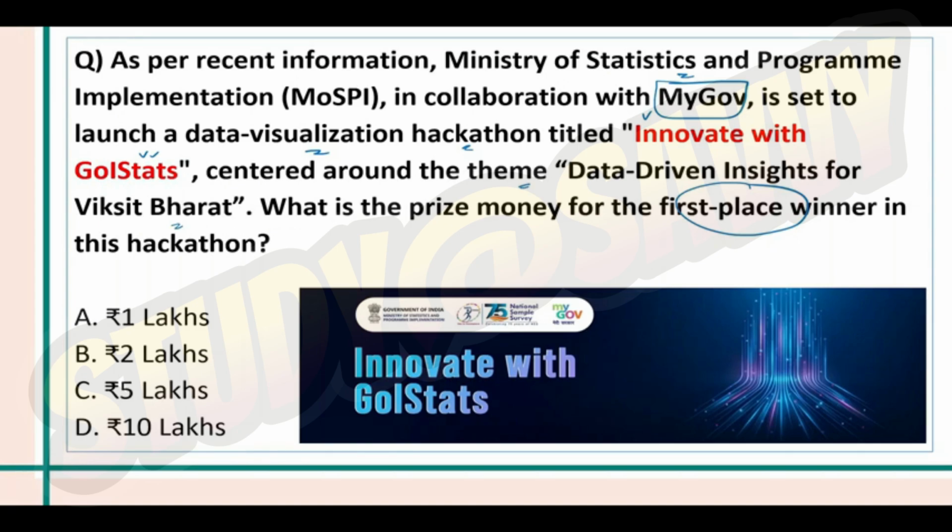Now what is the aim of this hackathon? It is a data visualization hackathon. Okay, now you have to tell me the first place winner of this hackathon. So the first place winner will get a prize money of rupees 2 lakh under this hackathon.